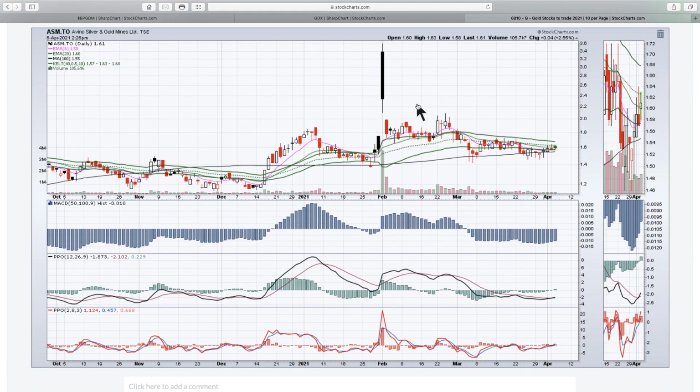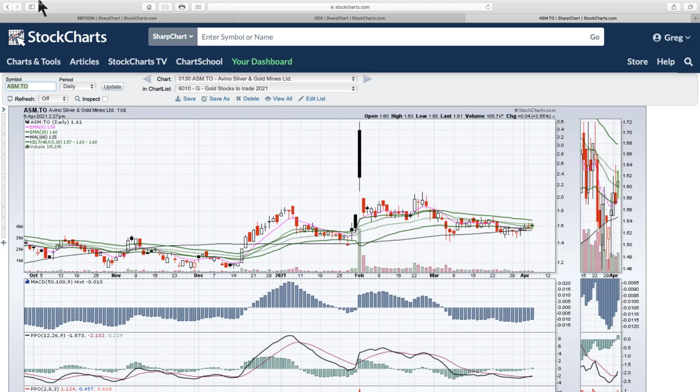So here's Avino Silver and Gold Mines. Something ballistic goes off on the stock, and who knows? It could have been the Reddit trade. Doesn't really matter. The bottom line is, price is consolidating now into a tight range here between $1.40, $1.50, or $1.60. And if this can start to break out to the upside, I'd like to be on board with that.